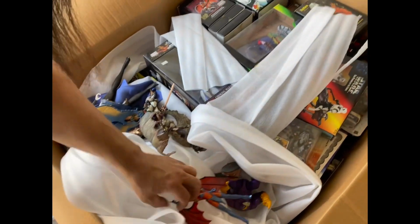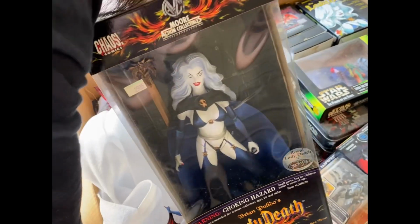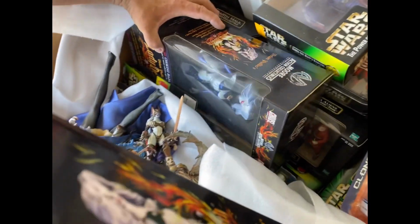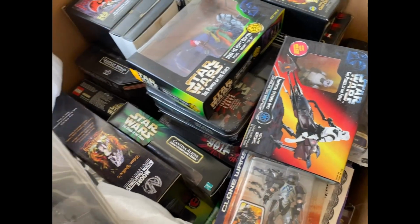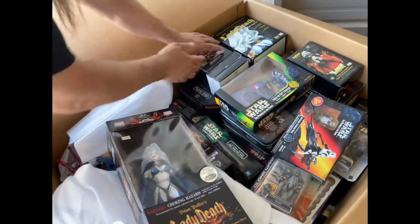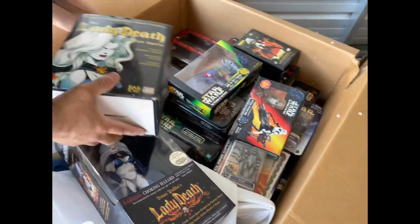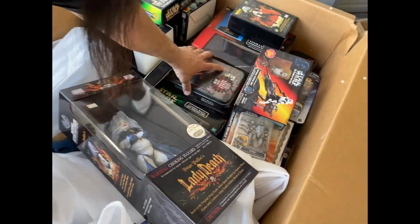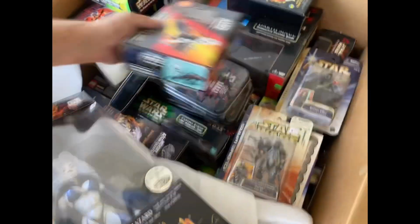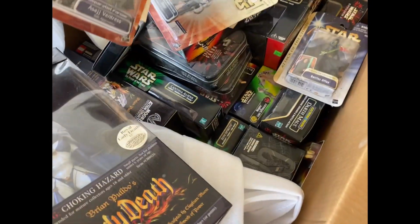Star Wars all the way down. Lady Death, Lady Death, Lady Death. Look at these big figurines too. Wow. Man, I know Lady Death comes and goes in popularity, but these have got to be some cash. Let's see, is this all figurines? $1,000. Oh, more than that probably in this box right here. There are some things that are kind of blah, blah, blah. Some of the cheaper Star Wars stuff, but all in all, this is a great tote.